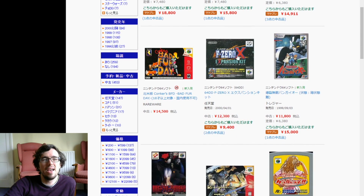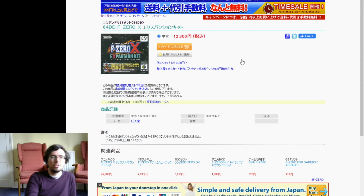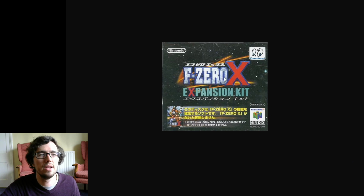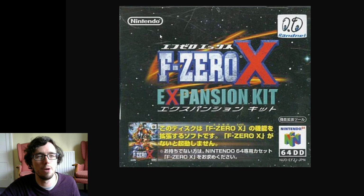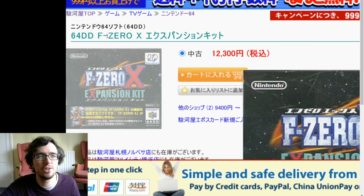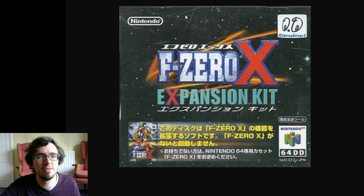Next up is the F0x Expansion Kit. This is going for $110. Now what? Ooh, man, that's really scratched up. I'm betting, is this being sold at full price? Yeah, it's not saying there's anything wrong with this, even though clearly there's lots of scratches on the case.